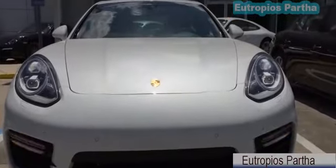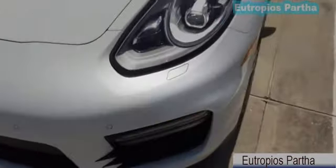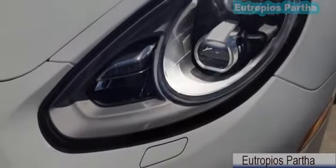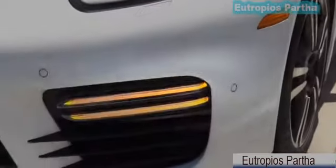Up front, you see the new restyled front bumper, which features a large mass air intake and is used to help provide optimum cooling to the engine and brakes, and does look really good. Another thing that you will quickly notice up front is the set of bi-xenon headlamps, that come as a standard option on the GTS model.